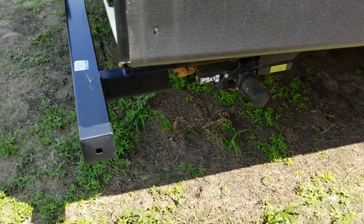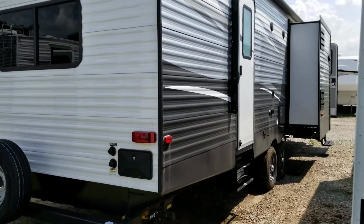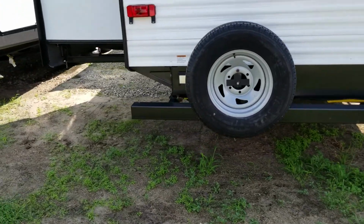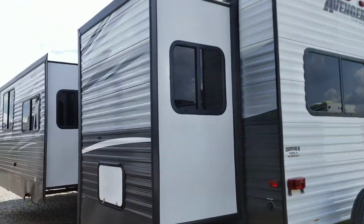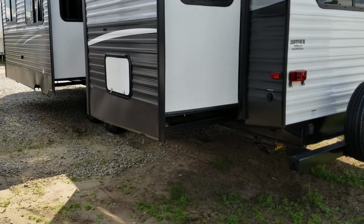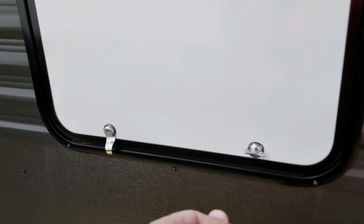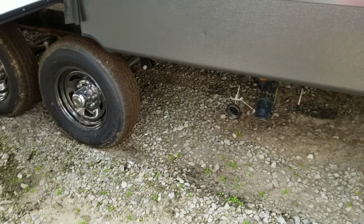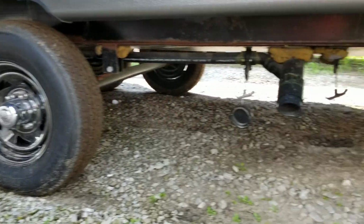See, there's power jacks, backup camera prep. This opens up underneath the main bed. Just one dump station.